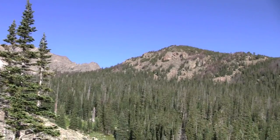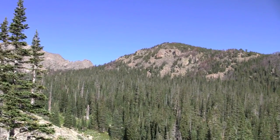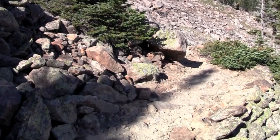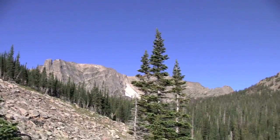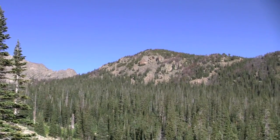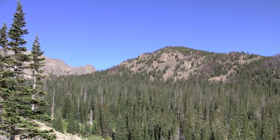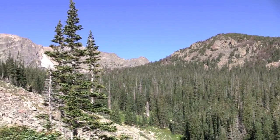And I believe this must be Joe Mills Mountain. And I think the trail continues along this way and then goes up. At least that's what it seems to be. I could be wrong again, who knows?